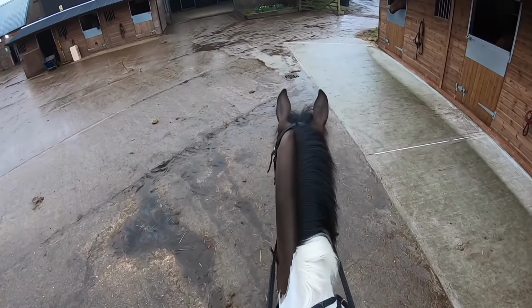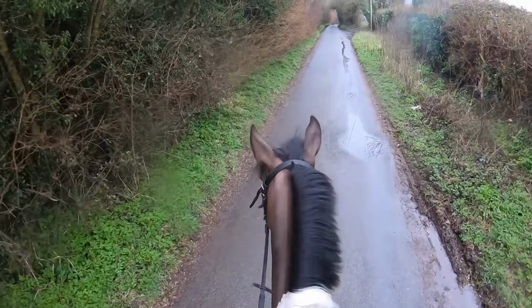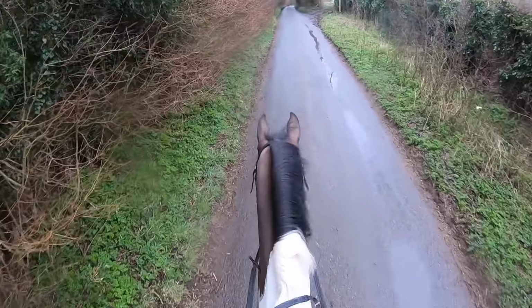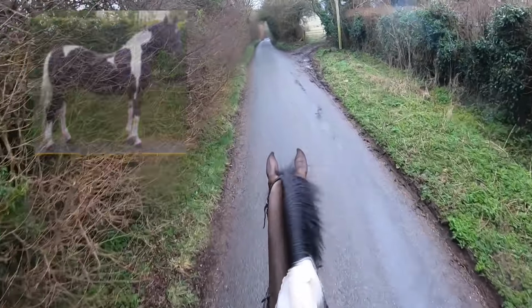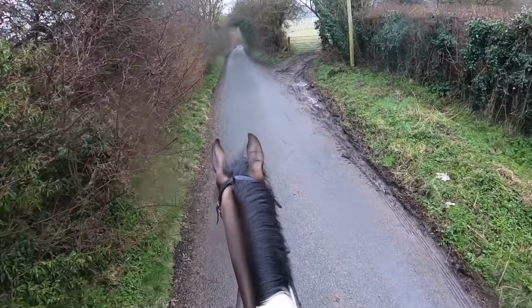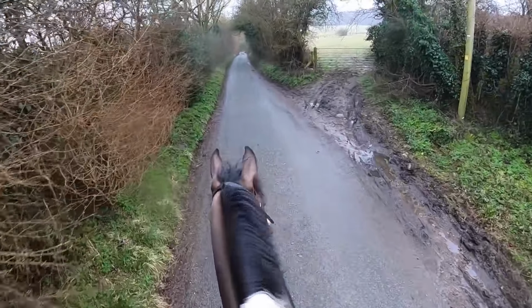A lot of you had questions about Woody just in general, so let me run through his stats for lack of a better word. So Woody is a 16.1, 8-year-old Irish sport horse. He is a skewbald colour and he comes from the bloodline of Cavalier Two for Joy, so that's his granddad. So that's where he sort of gets his colour from, and he's an Irish sport horse on his mum's side as well.